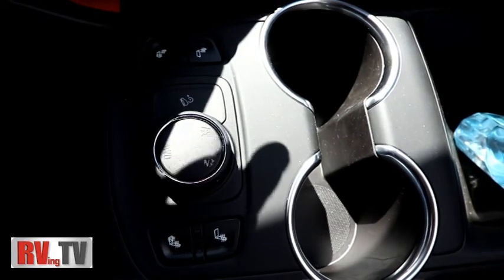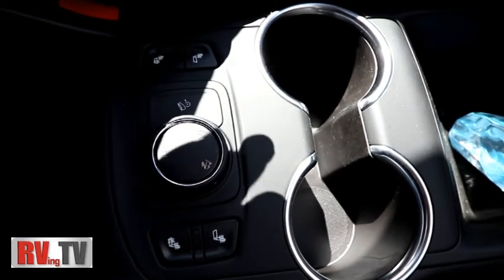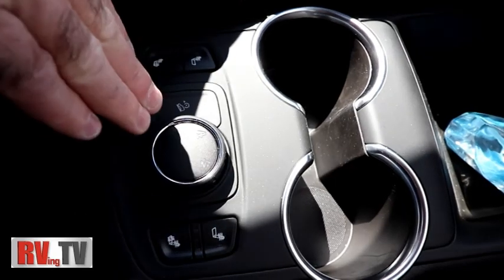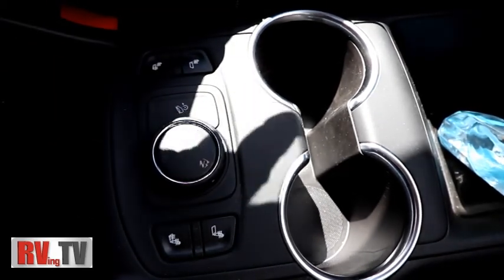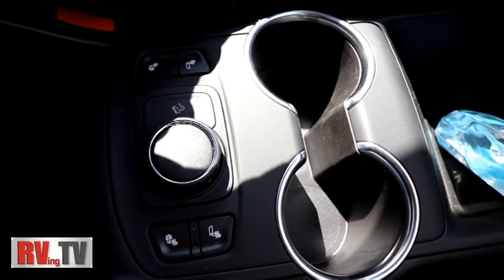This Terrain boasts up to 31 miles per gallon. And that is because in two-wheel or front-wheel drive mode, you can actually maximize fuel economy. So you can maximize fuel economy when you don't need that all-wheel drive, which, if you really think about it, is 80 to 90% of your driving life. You're driving in good weather, it's not raining, it's not snowing.